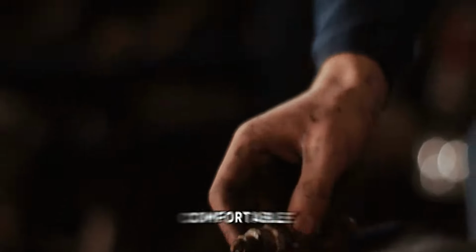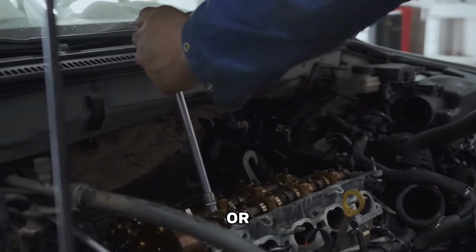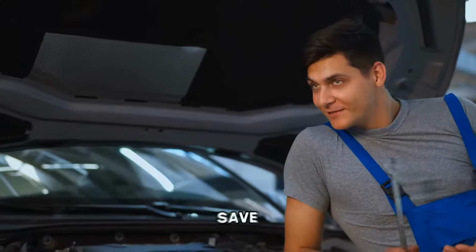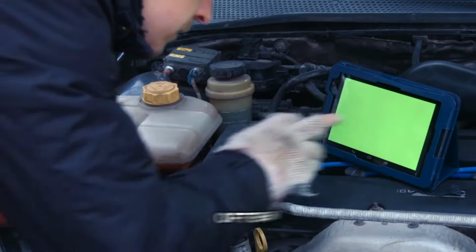If you're comfortable, check your spark plugs. Worn plugs can cause misfires. Sometimes, the fix is as simple as cleaning or tightening something. These checks can save you time and money. If the light stays on after these steps, it's time for a pro. Don't ignore the basics, they're often the solution.